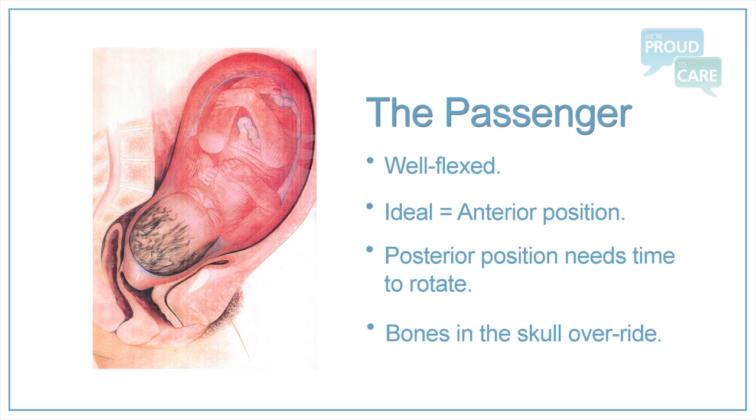The bones in the skull overlap and make the diameter of the head smaller. If your baby is deflexed, the chin is not tucked on its chest, or posterior, its back is on your back, he or she will need time to rotate, and opting for an upright, forward position will help aid this. Ask your midwife for further information.